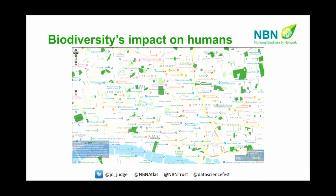So all of that was our impact on biodiversity, but biodiversity does have an impact on humans as well. It's well recorded now that access to green spaces and connection with wildlife increases our well-being, reduces stress, and helps with our mental health. This is a map of this area of London, and each one of the green spaces is a park, allotment, all of that sort of thing. Just having these small little places can make a big difference to people's mental health. And these are all within walking distance of this room, and it shows why London is the greenest city in Europe, and I think the third greenest major city in the world. It's important that we can connect people to these areas.